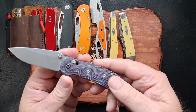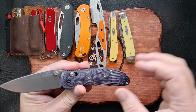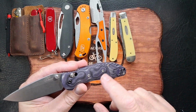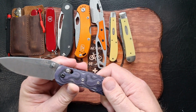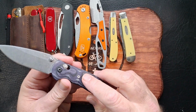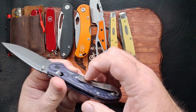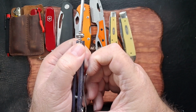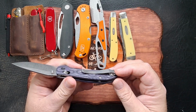Very grippy. This thing's got a pretty aggressive handle on here. The sunburst pattern comes from the pivot and goes out, but very grippy. This spot right here is very grippy. The whole thing's grippy. You can't say it's not. The only problem is, you see how rough that is right there? It's the same on this side, and that's where the clip lands. But the clip's not super strong. It goes in and out of the pocket okay.